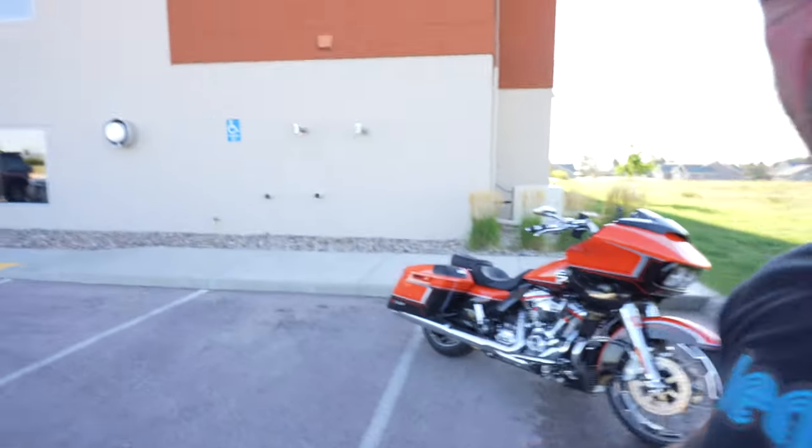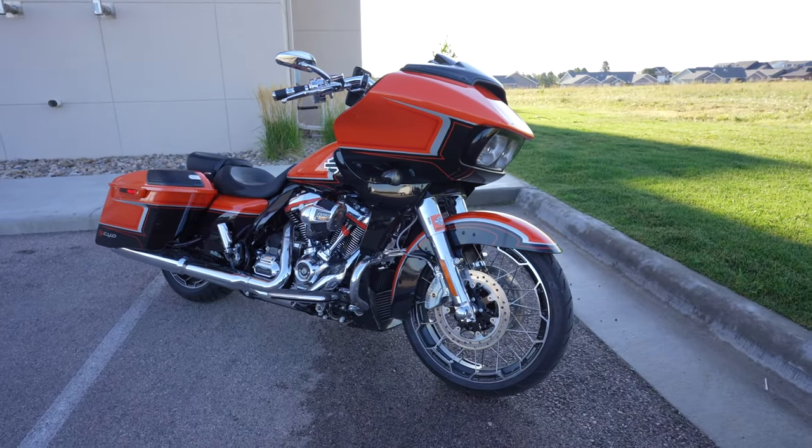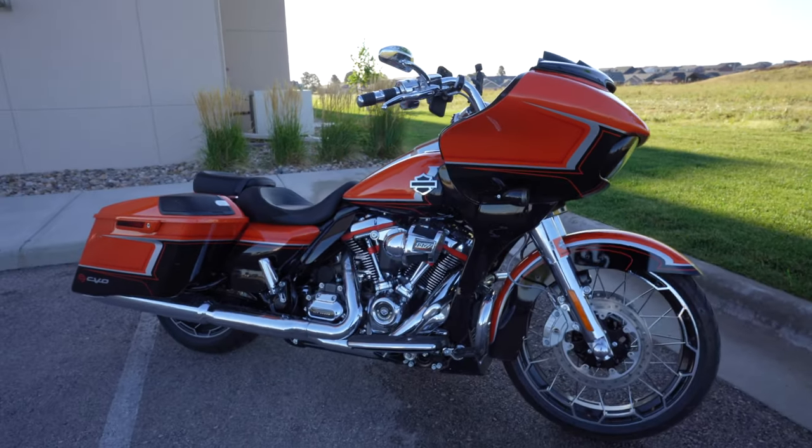They actually lent me this beautiful brand new 2022 orange CVO 117. It is absolutely gorgeous bike. And they also lent Glenn a brand new 2022 Road Glide Special so we could ride, put some miles on it. Obviously, I could do this video for you guys and let you know what I think about the bike.